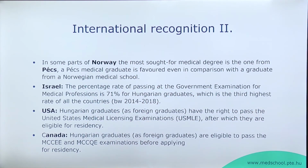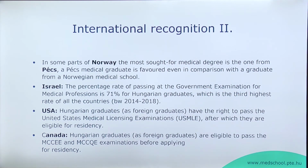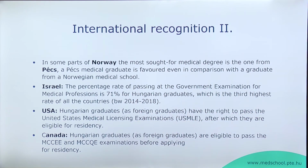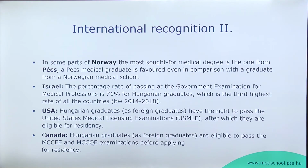This part about our recognition is quite important, especially in the Norwegian and Scandinavian market. In some parts of Norway, the most sought-after medical degree is the one from Pécs. We have a quite long historical connection with the Norwegian market, because we've had a relatively high number of Norwegian students here, and these students, as you can see, are favored even in comparison with graduates from a Norwegian medical school. I think that's maybe more important than the previous international ranking lists.